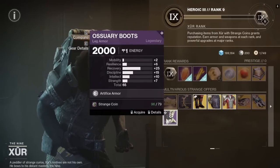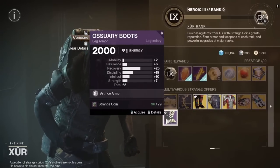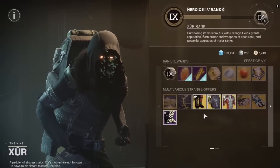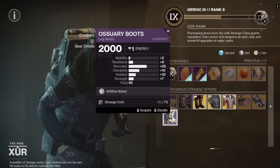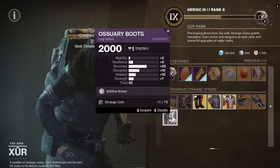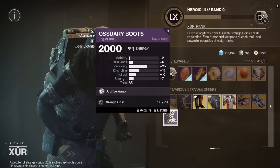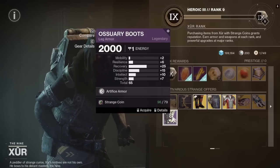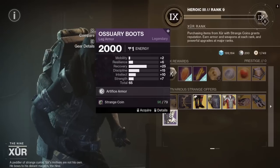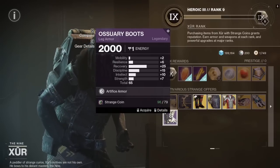But then the other big thing is we have Artifice Armor also available this week. So we have our exotic class items, as well as Artifice Armor. Very rarely do you see both of these things sold together. Sometimes you won't see either one at all. I'm going to buy this piece of Artifice Armor. This is an amazing piece of Artifice Armor if you're on a Warlock.